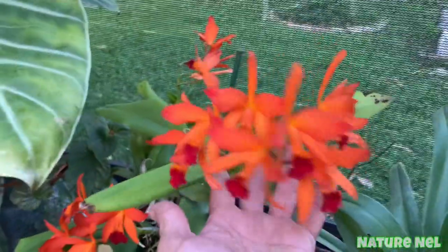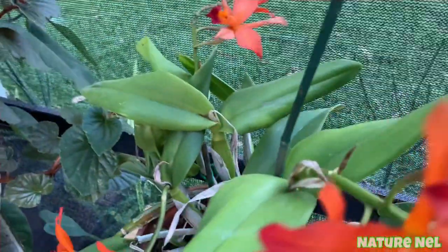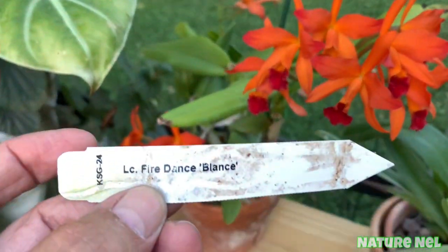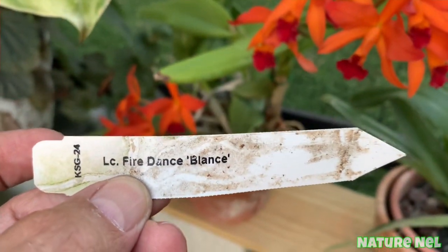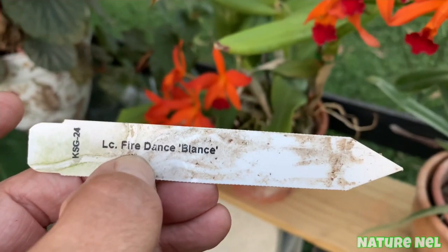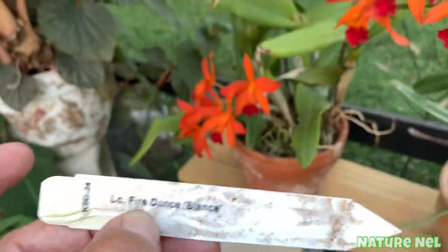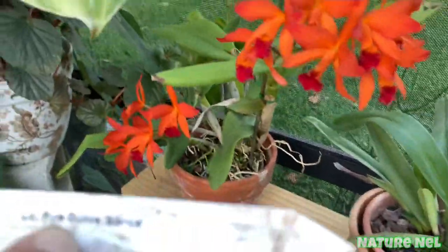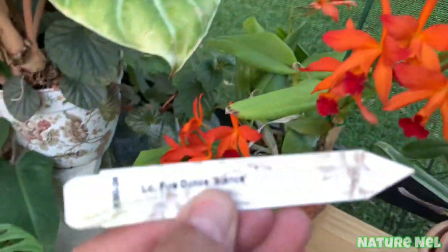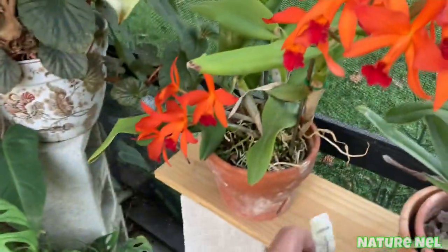This is my wonderful gift from Blanca. Blanca's Orchid Garden. And here's a tag, because it deserves a proper tag. Elsie Fire Dance. We're calling it Blanky. I said, see, it has your name. You have to get one. But it's actually Blance. I think that's how you say it, Blance.